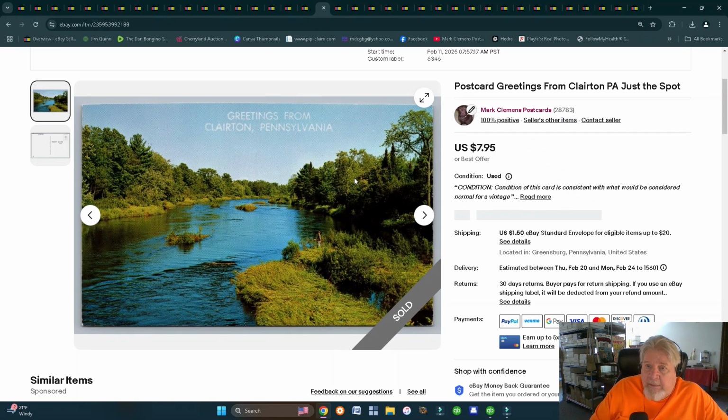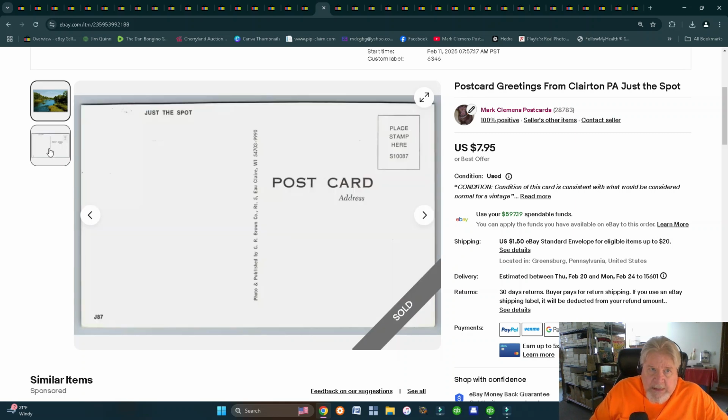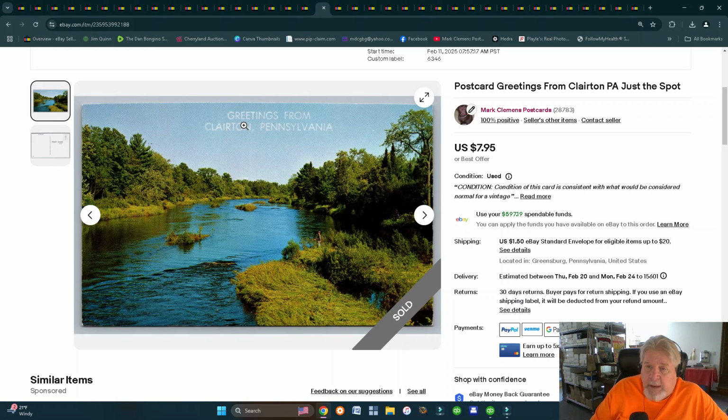Here is a view of what I call your generic greeting card. This scene here on the card could have been taken anywhere, but the card says greetings from Clairton, Pennsylvania. And having been to Clairton, Pennsylvania, which is a suburb of Pittsburgh, I feel pretty confident in saying this scene is definitely not in Clairton, Pennsylvania.